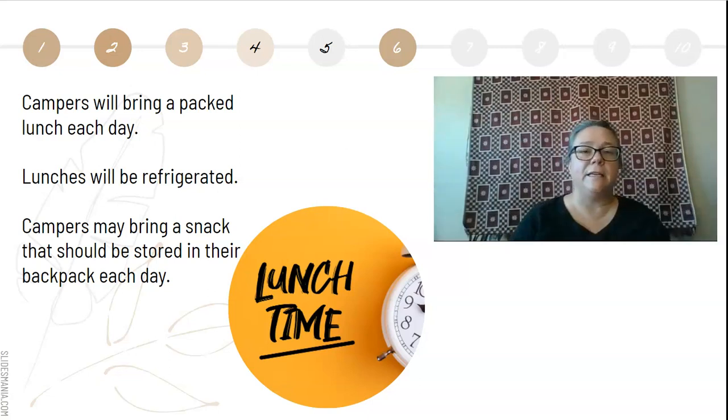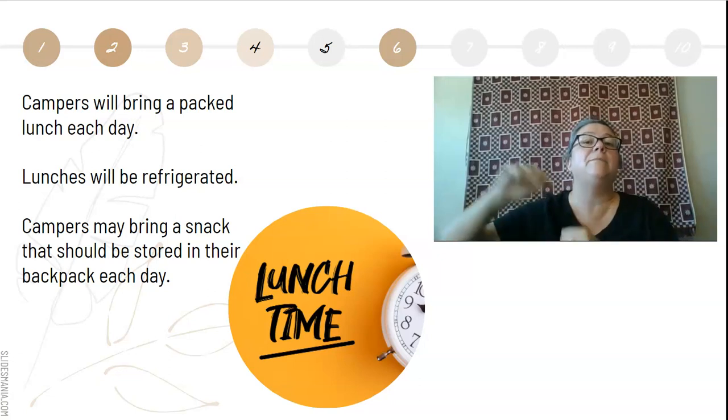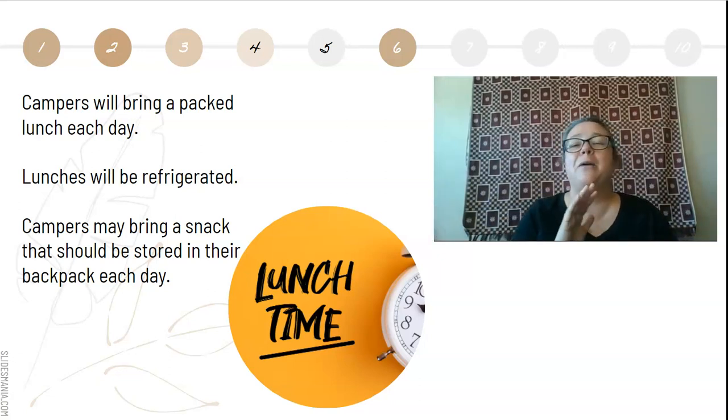Lunches are eaten every day in our student services building. We have our own reserved space. It is an air-conditioned space, and all lunches are refrigerated. We do ask that you pack your camper's lunch, that their lunchbox is labeled with their name, and I highly recommend that if you are packing sandwiches and chips and things like that, that you put it in hard-sided containers. All of the lunch boxes and lunch bags are put together into one large bag for their group and then put into the refrigerator. So if you have just a Ziploc bagged peanut butter and jelly sandwich and it ends up at the bottom of that pile, it's going to end up smushed.